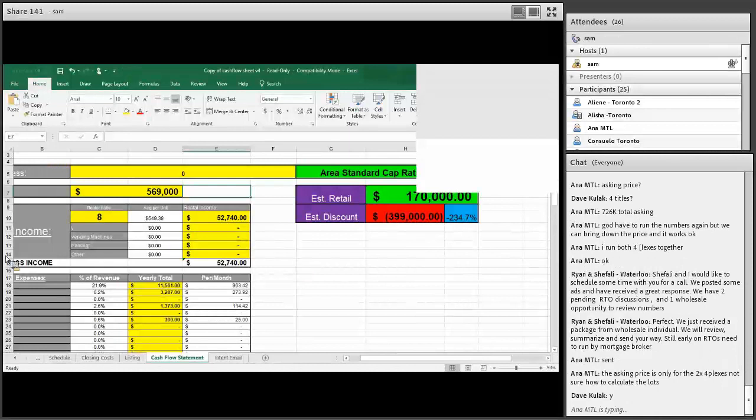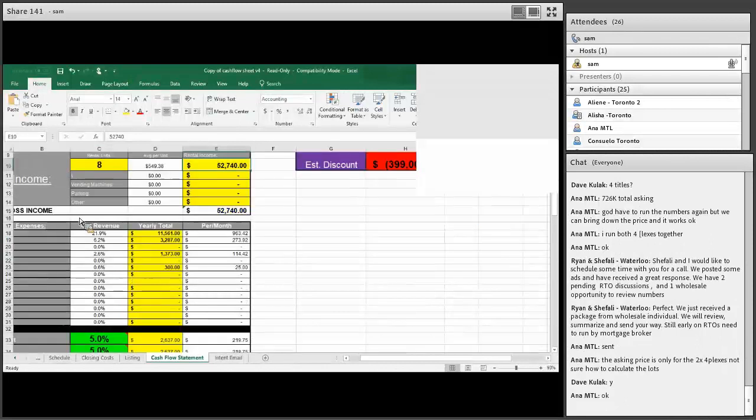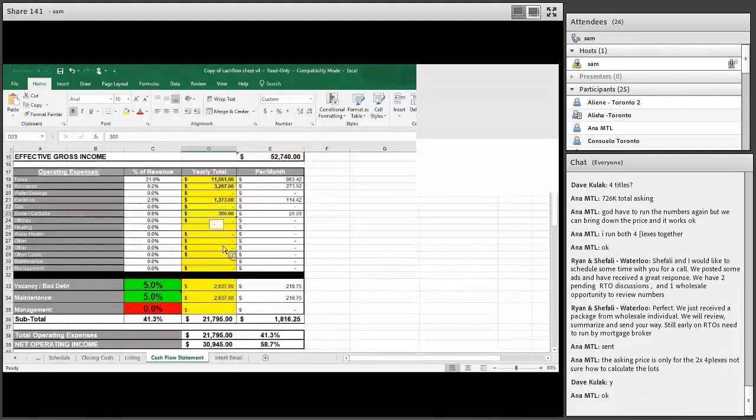Don't worry about the lots right now. Right now, we'll just look at the income on the properties. So 569, 8 units, 52,000. Okay, so we come down. These are the only expenses: taxes and insurance, electricity, I guess we're paying for, and snow removal, $300, which is not bad for snow removal. We can vet all those, obviously.